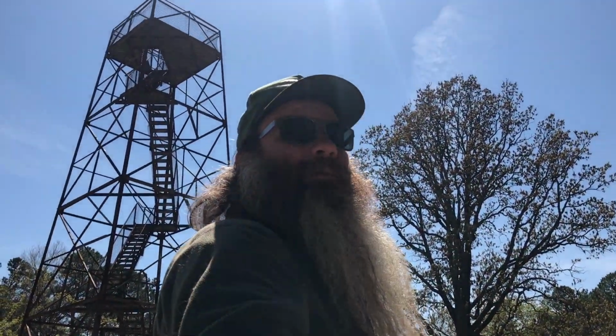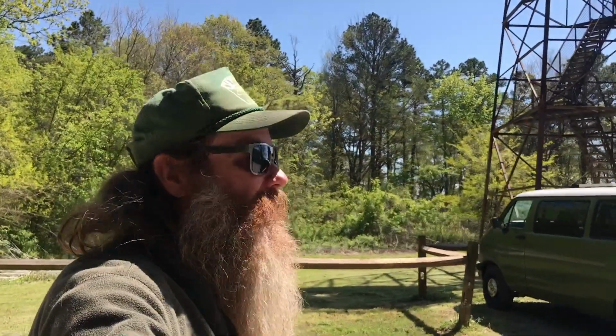Decided to take a little road trip today, and we came up here to Trigg Tower. We're gonna climb up there. This is in the Shawnee National Forest. That's an old fire tower.